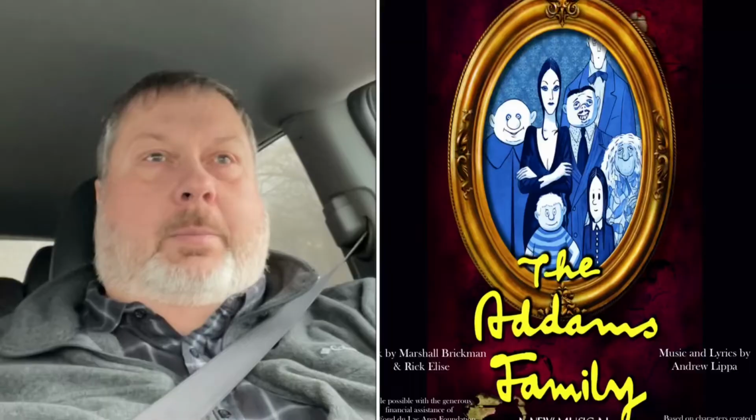I'm actually playing in a musical pit. I'm playing drums for the musical The Addams Family. It's being put on by our local high school, and I was fortunate to be asked several months ago if I'd like to play it, and I said, sure. Musical theater is something I really enjoy playing.